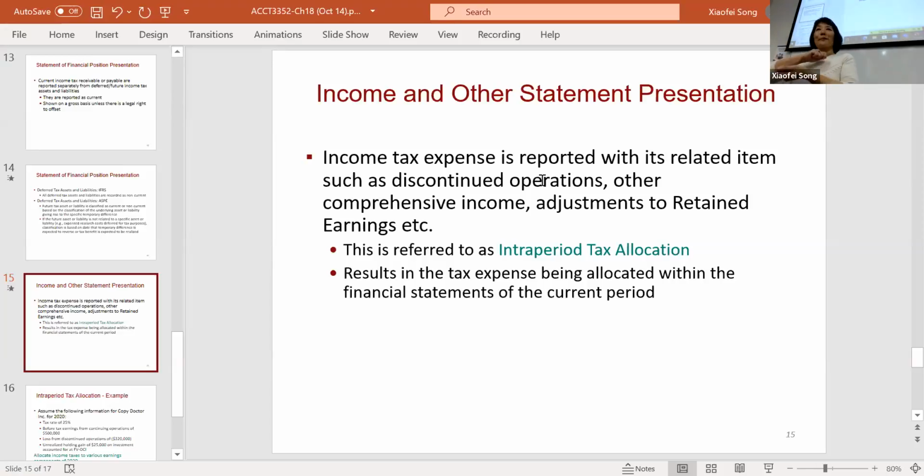What is the intra-period versus inter-period? Intra-period is within the same period, whereas inter-period will be among different periods. So deferred tax is inter-period tax allocation, right? We move it from one period to the other. So intra-period is within the same period, for different sources of your income, major income segments, the taxes are separated.